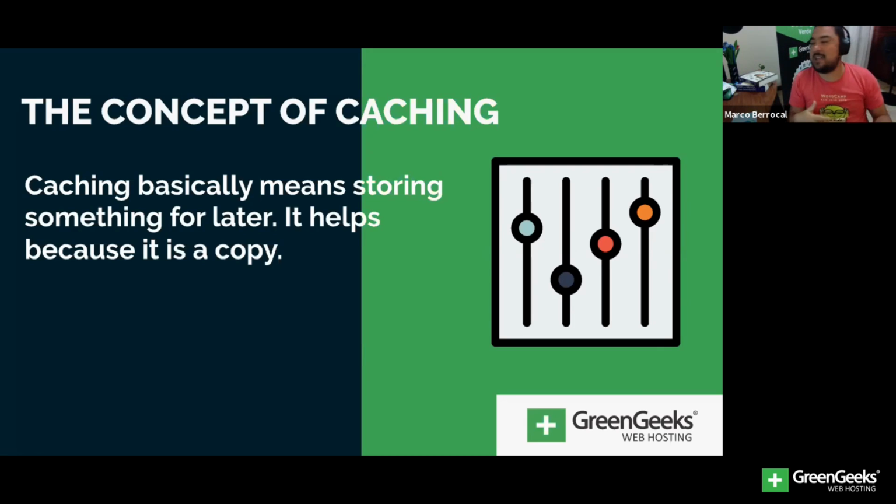Generating cache is also an intensive process. So caching might not be a solution for you, or certain parts of the site you can't cache. We're going to discuss that a little bit further. But caching is a huge topic because it saves a lot of memory, a lot of requests, a lot of server load, and it helps you serve a faster website.